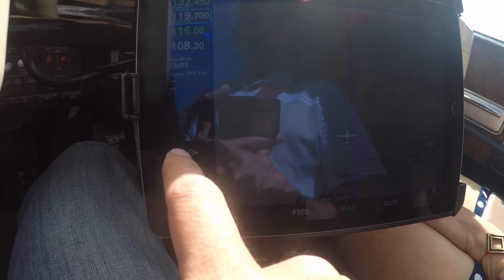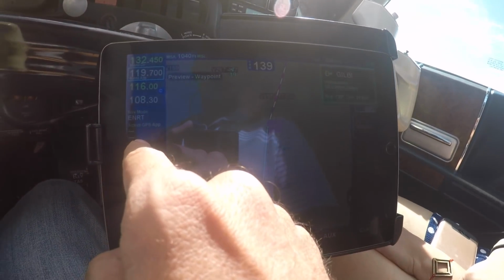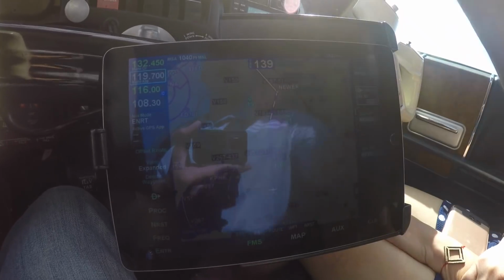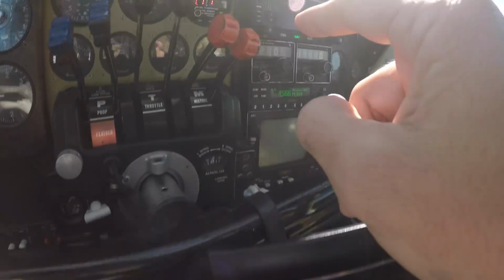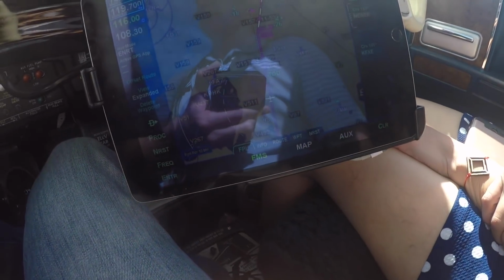So, got my direct button. So that's how I direct. There's Gilby. Enter, enter. Go ahead and cancel. And it just keeps my hands and everything right here, plus reaching up here. So the only thing I do have to reach is if I want to change the frequency, then I come up here and hit the swap button. Other than that, everything I do, I do right here.